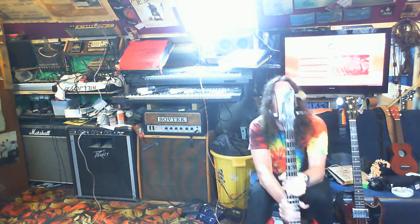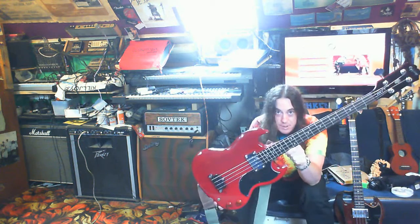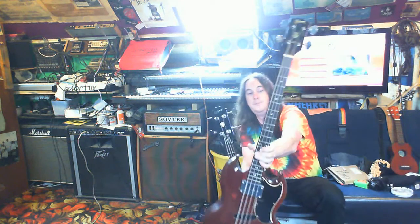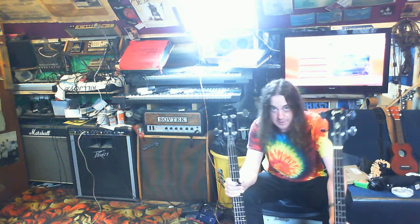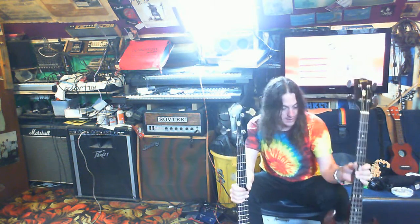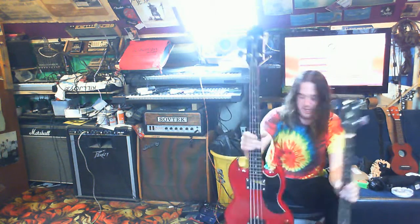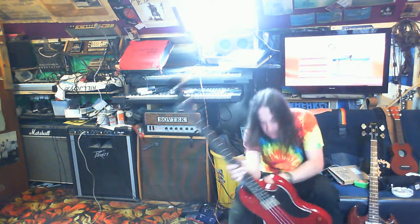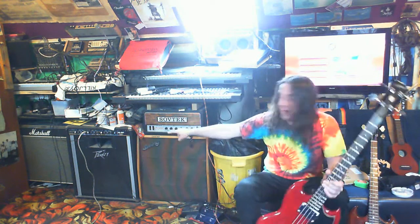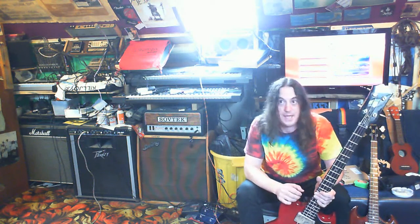I'm doing a comparison here of an Epiphone EB0 and a Gibson EB0. This is a really stupid comparison and it's totally not fair. Just to start off with, this Gibson is 1968 and this Epiphone is more modern than that, obviously. It's 2001. I'm playing through that PV keyboard amp.